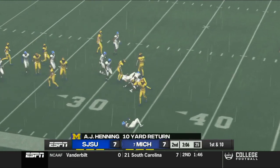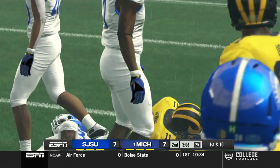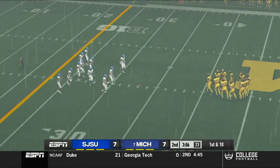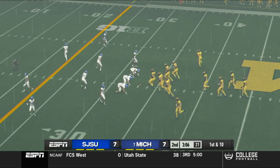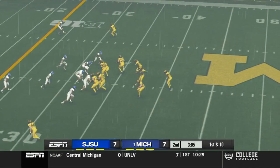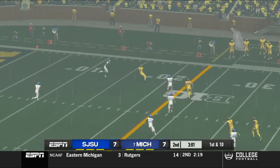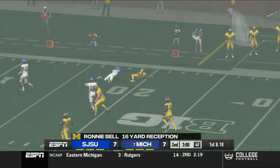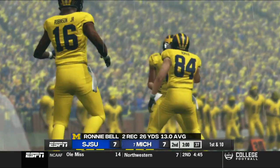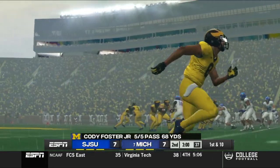Henning fields it at the 42. He makes it out to maybe the 33-yard line. This offense lost the ball by way of a fumble the last time they had it. You don't change your philosophy after one play. They'll be out doing the same thing as before, just with better awareness. And he's hit immediately. Guys, I really like what the offensive coordinator is doing here. Throwing it on first and second down to keep the defense guessing.